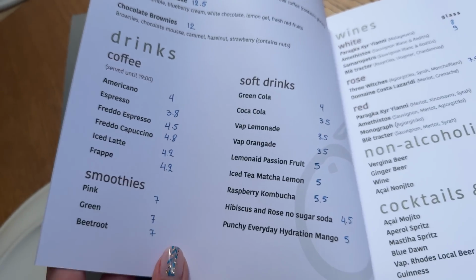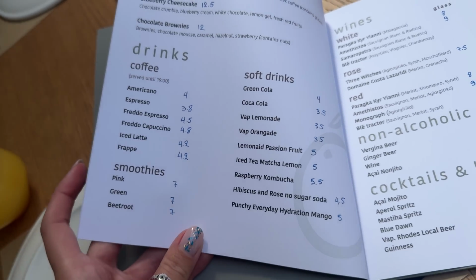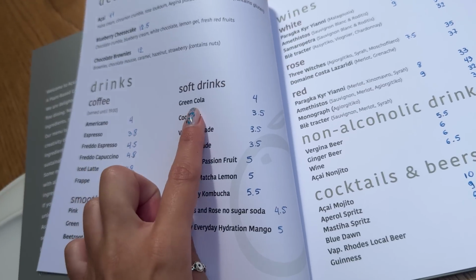And then the morning drinks list, I guess. So you can get iced lattes, smoothies, green cola. And obviously the prices and the menu might change over time, don't hold them to account, but this is literally the soft launch in May 2025, so that is what we're looking at here, and I'm sure it's not going to change wildly.